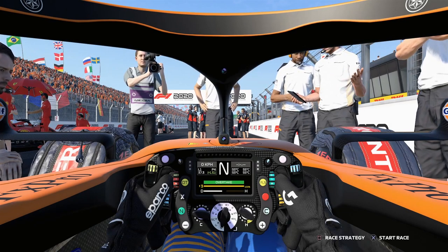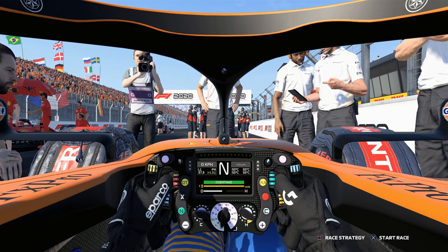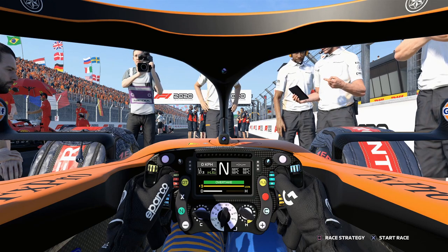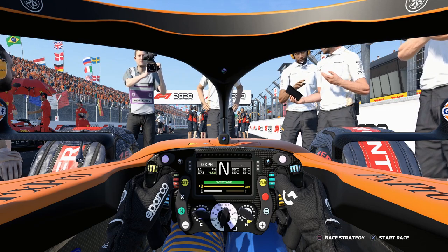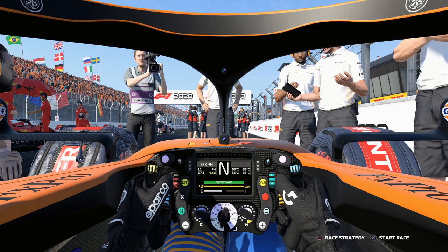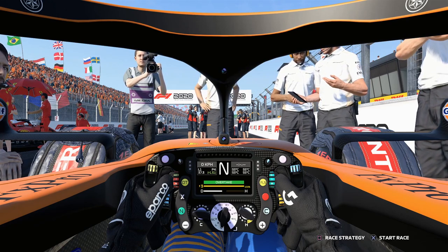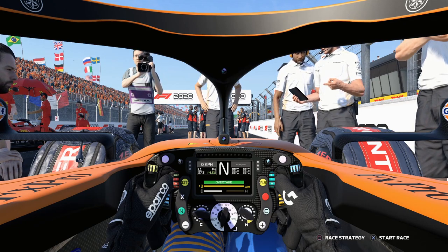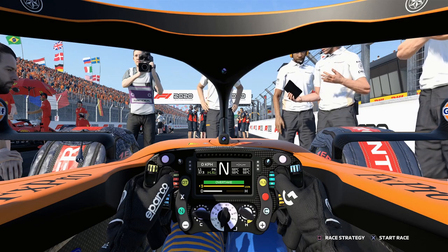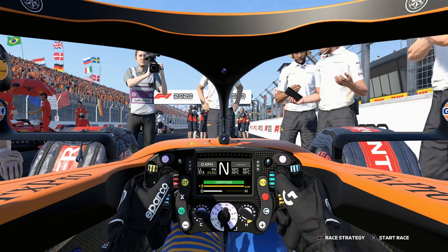Now that we've got some points on the board, let's continue this form and aim for another top 10 finish. What's going on, everybody? Welcome back to another episode of F1 2020 Career Mode. Today, we're at the Netherlands Grand Prix. I never actually raced this Grand Prix in an F1 car until today for practice. I have played the circuit with GT3 cars, though, so I was a little bit familiar.